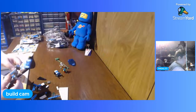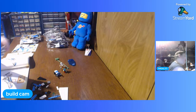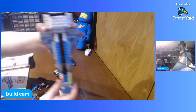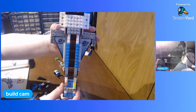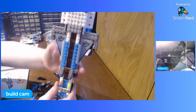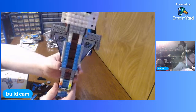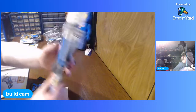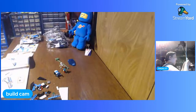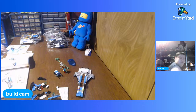I'm surprised there isn't a logo on the bottom here. Like, that does not look good. I'm sorry, that does not look good. It may look good on camera, but believe me, that sticker looks atrocious on a black Lego piece. It just does not look good. I don't like it. Come on, Lego, do better.